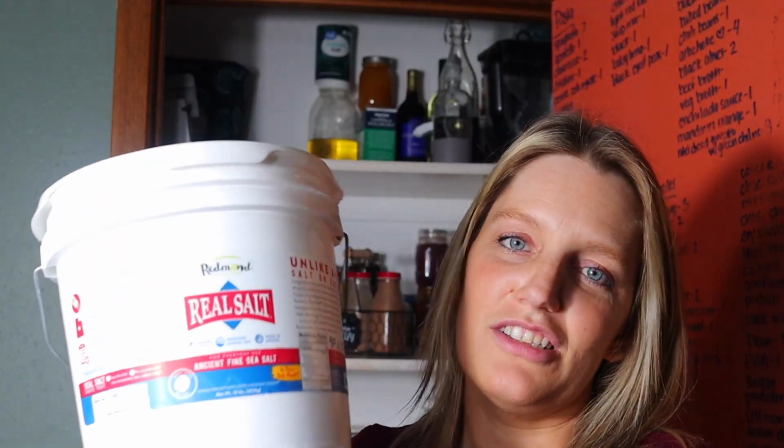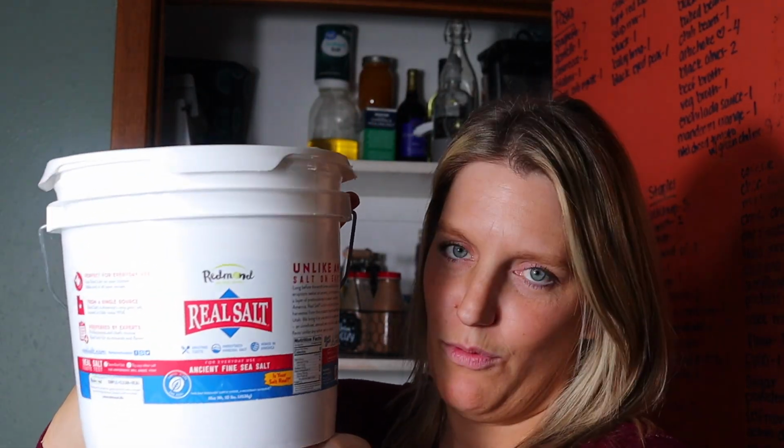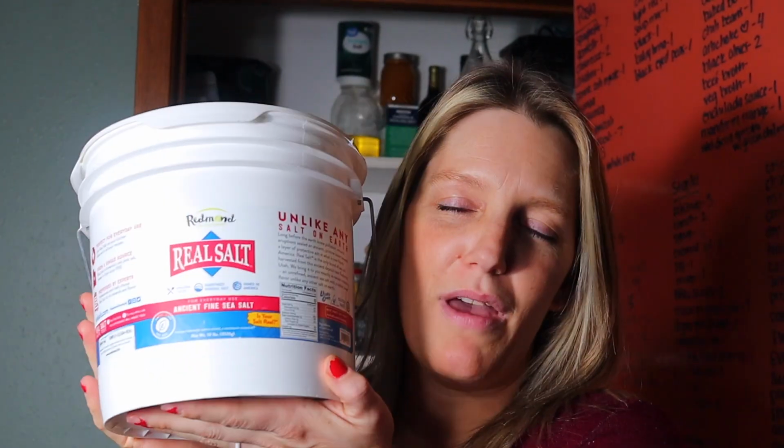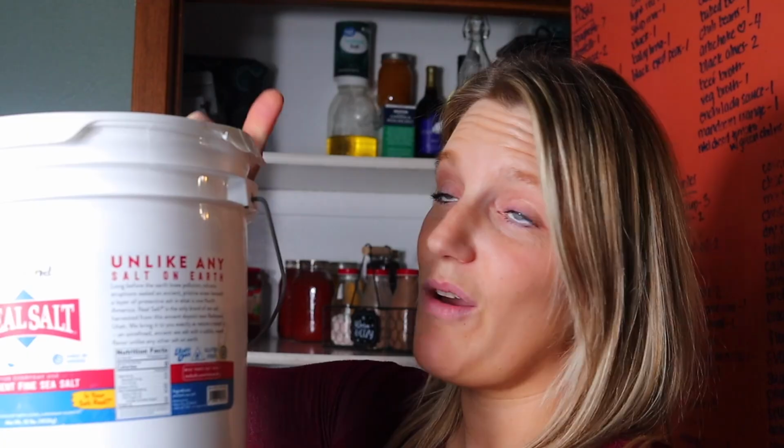So one of the most important things I think anybody should stock up on, because you're always using it, and if stuff hits the fan, this is going to be one of the most important things. Salt. I don't know if it needs much more explanation than that. This is 10 pounds right here. I can't remember how much I paid, but one of these lasts me about a year. I will link this down below. I just get this right off of their website or on Amazon.